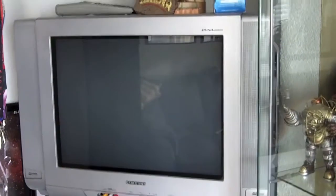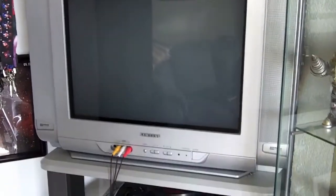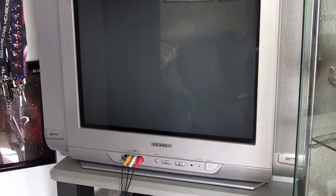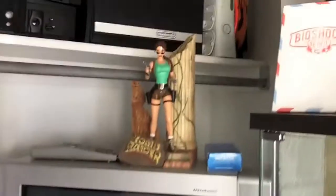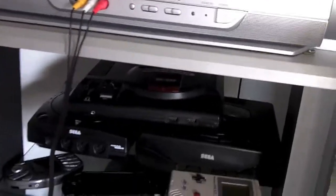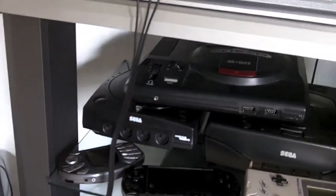Close this up. Now over here is where I do my classic gaming on this little 20-inch Samsung TV with awesome sound. I love this thing. I've had it for a good 12 years. It's great. Oh, also Lara Croft again. And down here, every once in a while, I can just pull out a system and hook it up. We got the Model 1 Genesis, Dreamcast Sports Edition, Saturn, original Game Boy, PSP 3000, and N-Gage.